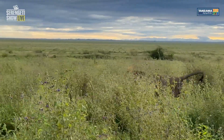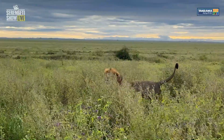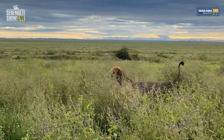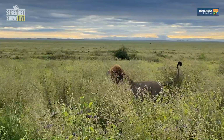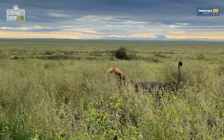Beautiful lion. You can see he's not very comfortable. He's probably not in his territory, or he might be on the edge of his territory. But he's marking his territory there with urine, spraying it on the bush, and then scraping with his hind legs. At the moment there are just so many lion here. We are surrounded by lion.